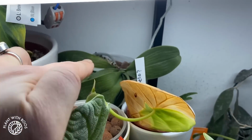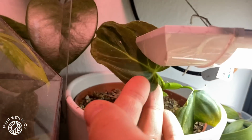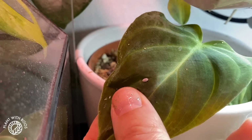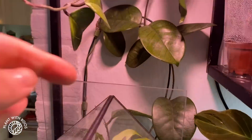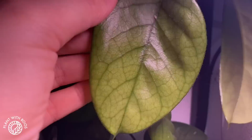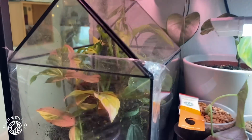There is my one and only orchid back there. Oh, this has grown a new leaf, but it's covered in a huge mealybug as well. Look at that, that's a big one. This is the base of my Splendid Spencer. Let's see, what else? Oh, it's messy. We have Hoya fungii, which is awesome and beautiful, but also covered in mealybugs. Sorry, those lights do the flashiness, and that's annoying.